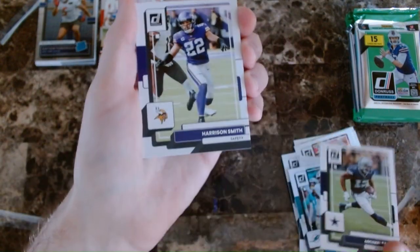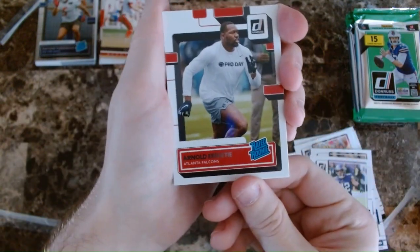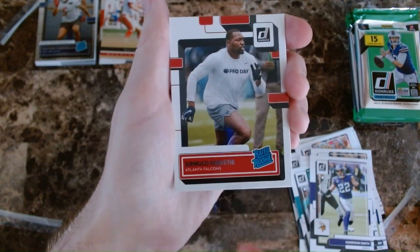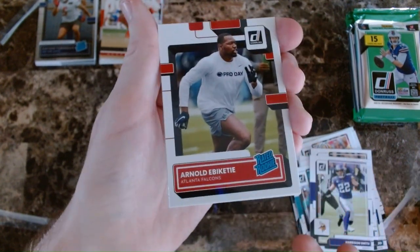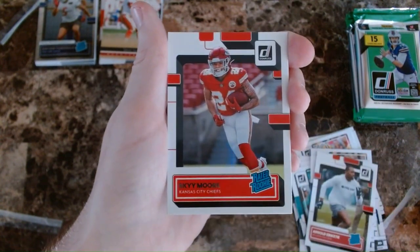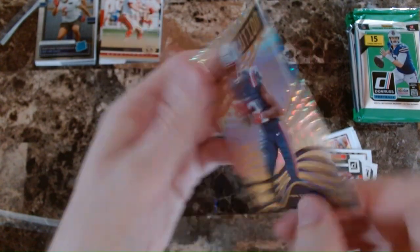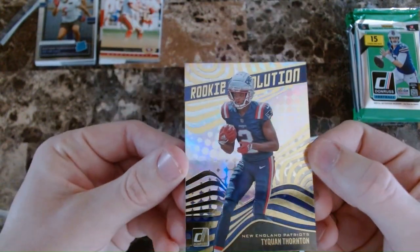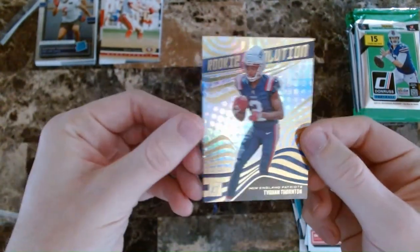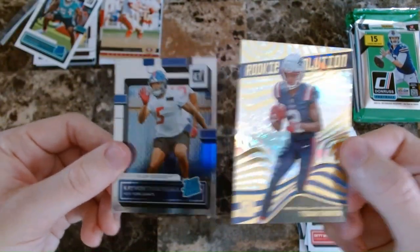Michael Gallup, Harrison Smith. See who the rookie card in this pack is? Arnold Ebiketie. Crap, I can't. I know he came from Penn State because I watched a lot of Penn State games, so I know who this is, but I can't pronounce his name. Sky Moore, vital part of that Chiefs offense. And Tyquan Thornton. Oh, wow. Look at that. Nice little shiny new rookie card. So that's two new shiny rookie cards, because we got this one too, so that's cool.